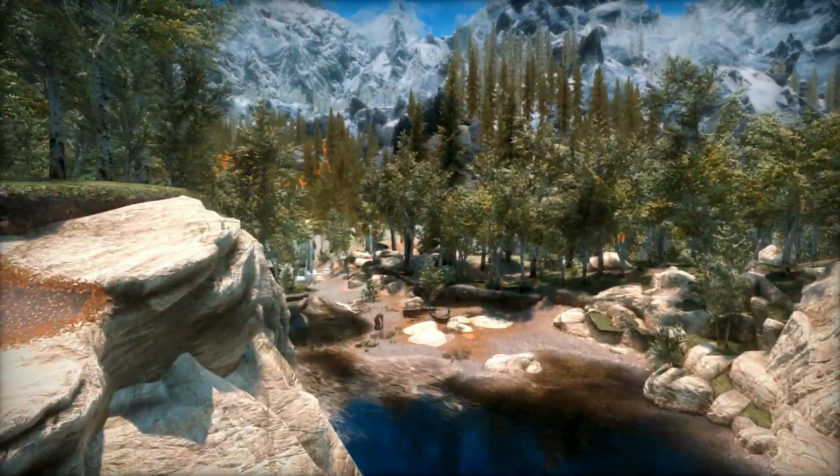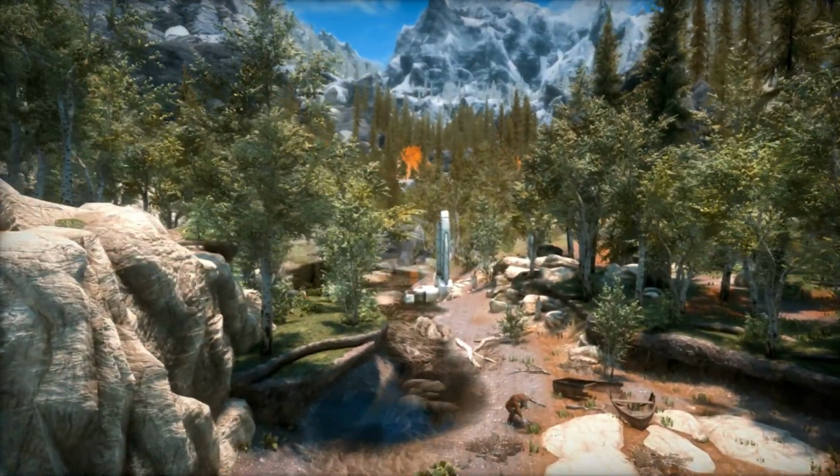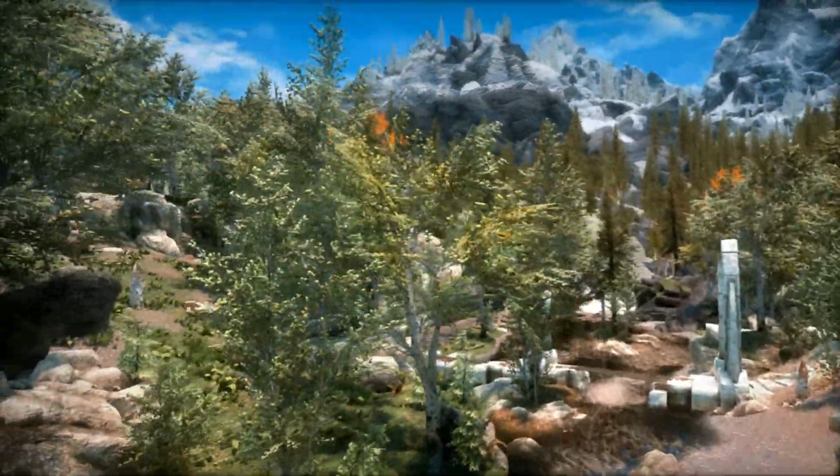Check out this beautiful river. When we head upstream, you can see the walkway to the Ayleid ruin of Anga. Just watch out for that troll.